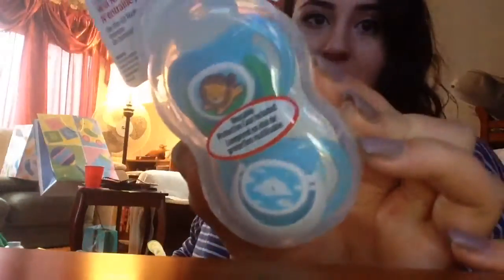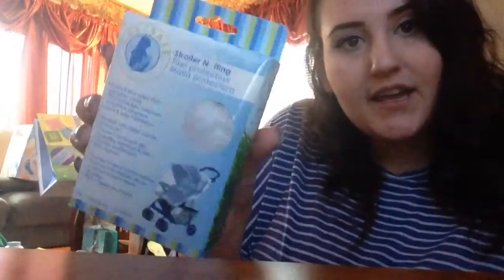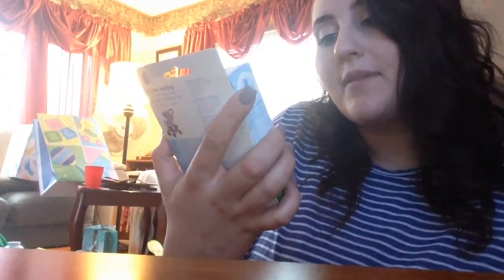I got a bunch of pacifiers, a million pacifiers, I can show you so many. I got the stroller netting, it protects your baby from pestering insects, fits most strollers, bassinets, cradles, and playpens, quick and easy installation. So it goes over the stroller, for walks and stuff.